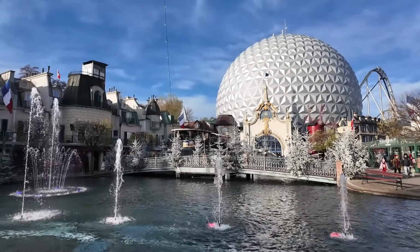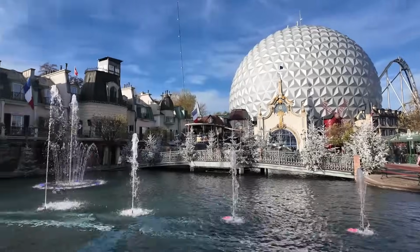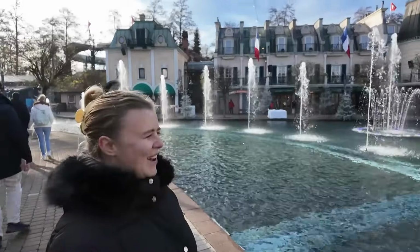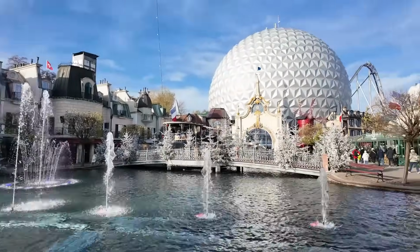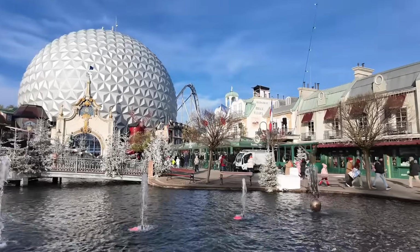It feels so wintry today. Look at all the frost on the trees. You'd think it was fake, wouldn't you? Hey, they do a good job though, don't they? Putting all the snow on the trees. It looks really nice. Silver Star down there at the back. Beautiful.